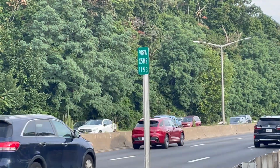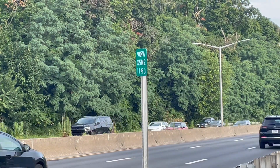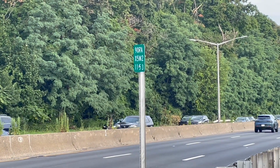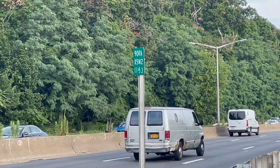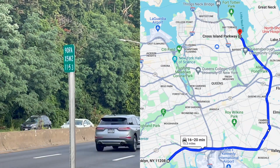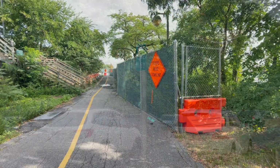And then the last 3 digits in the bottom row represent the approximate distance in tenths of a mile from the beginning of the last control segment or county line. Remember, if we include the Belt and Cross Island Parkways together, this basically means that we are 15.3 miles away from the border of Brooklyn and Queens on the Belt Parkway.